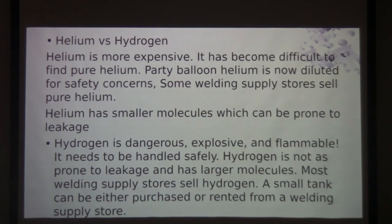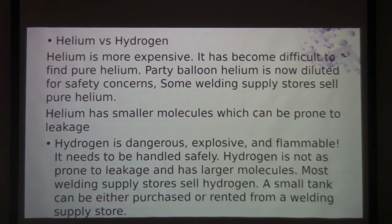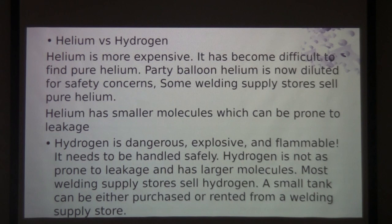The problem with that is it's diluted down, and it's not as good. The other problem with helium is it has smaller molecules, so it has more of a propensity to leak. So my choice is going to be hydrogen, but people have been successful with helium as well. The downside of hydrogen is that it's explosive and flammable. Everybody goes right to the Hindenburg when you mention hydrogen, but if it's handled safely, it's fine. You just have to use safe practices with it. And we're talking such little pressure that it's not going to be an issue.